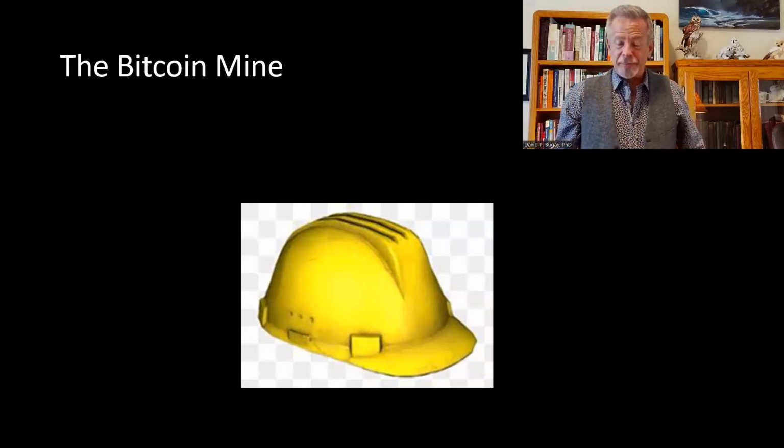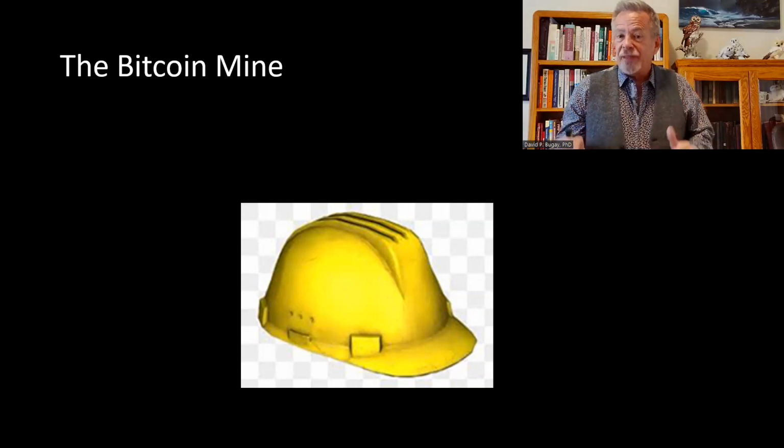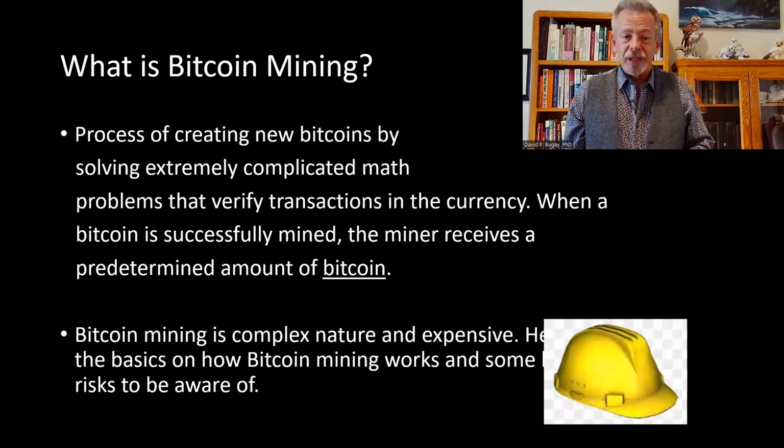Shoot, if I get one block of Bitcoin, I'll get 6.25 coins and they're $20,000 apiece. I'll make my score of $130,000. By the way, that can happen. But that being said, let's look at the process of what a mine really is.